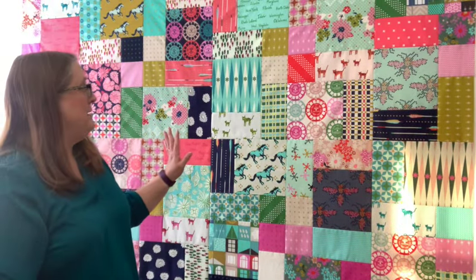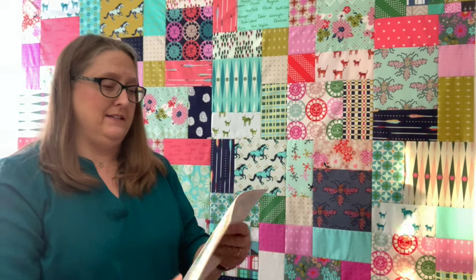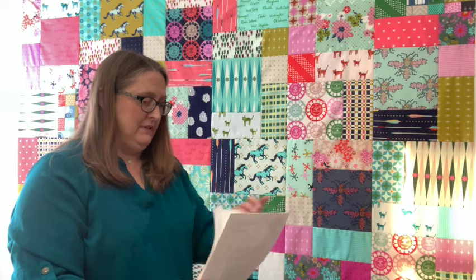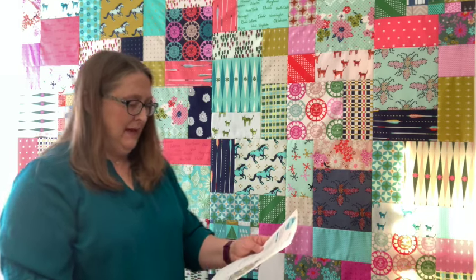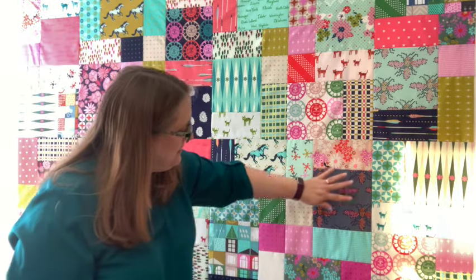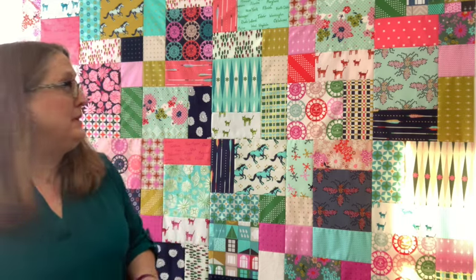Okay, so this pattern is by Fat Quarter Shop, and it's called Layer Cake Loop. And it's a free pattern that you can download from their website, and it's got several different sizes. There is a throw quilt, a lap quilt, a king, a queen, and I think the one that I did is maybe the lap quilt size. Let's see, 1, 2, 3, 4, 5, 6. 1, 2, 3, 4, 5, 6. Yep, I did the lap quilt size. It's pretty big though. It's 72 by 72. So, pretty big.